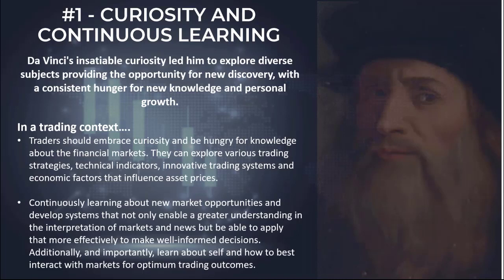So continuously learn about new market opportunities and developing systems that, beyond just your trading plan, allow you to interpret markets better, to relate that interpretation, that assessment of market conditions, in terms of altering what you do, to make sure that at all times your decision making is as good as it can be.